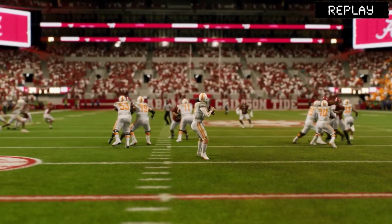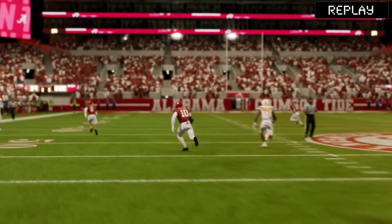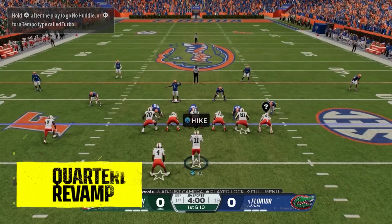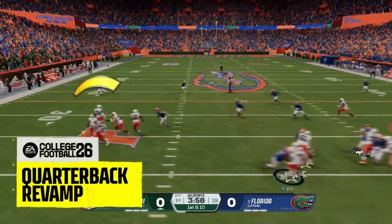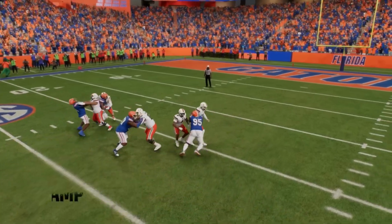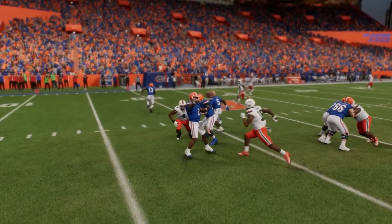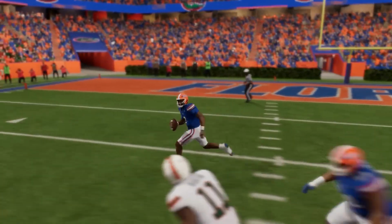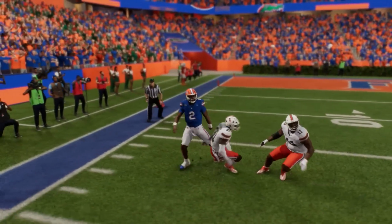Some of these throwing motions, some of these little animations that maybe you wouldn't notice, but when you compare side by side 25 to 26, you guys put a lot of work into these animations. I love that you noticed that, and I think when you talk about the quarterback position, it's the iconic position in sports. We called it quarterback revamp. So everything from an over the top to three-quarters to low three-quarters, it was pivotal that we made these look better. It had to look beautiful. It is the iconic position.